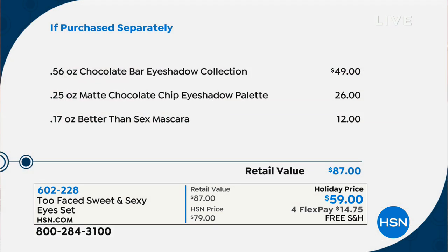It's a great gift for you and someone else, or you keep it all. There's the value: the eyeshadow bar is $49, the eyeshadow palette $26, and the mascara $12. This is an HSN exclusive. Read the reviews on hsn.com.